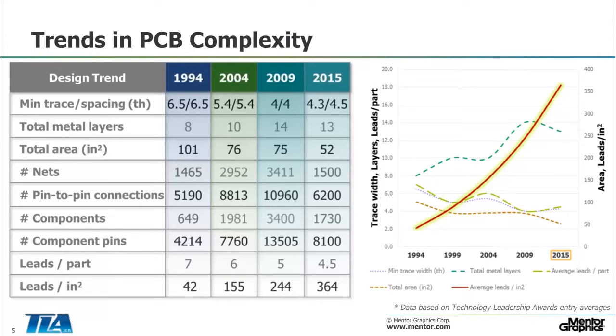This, of course, has resulted in higher pin densities, more diverse power requirements, and much higher, faster signal speeds on board. It should be noted that the numbers in the chart are averages. We saw a max leads per square inch of over 2,000. An average parts per square inch was 68, while the max parts per square inch was over 350.